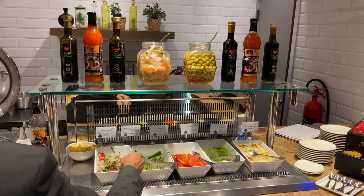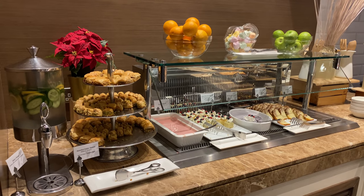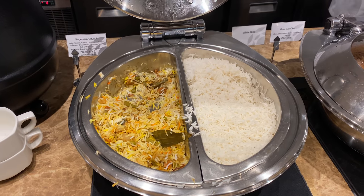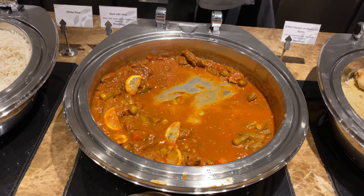Now let's move on to the dining area. So here's the salad area, here's the bakery and dessert area. For the hot food, we've got fish and chicken. We've also got rice. This is beef with okra. Pretty good selection, I'd say.